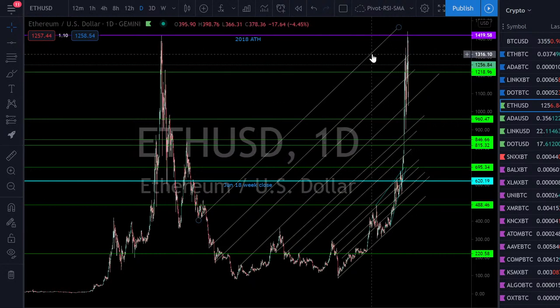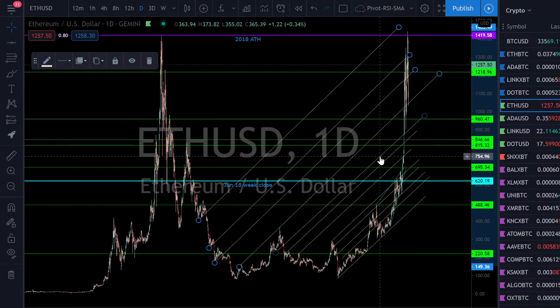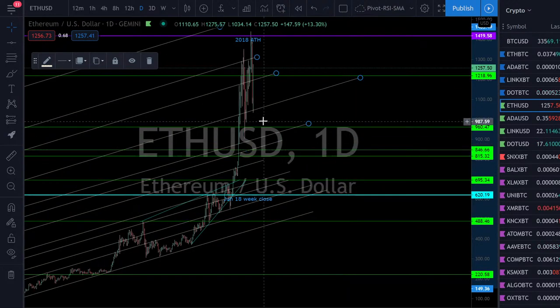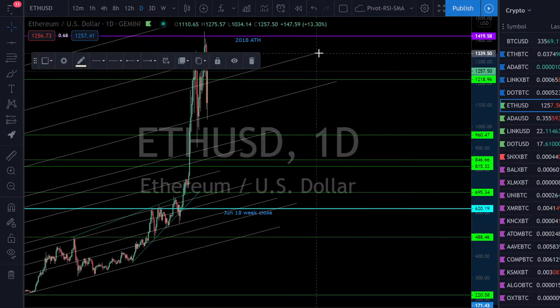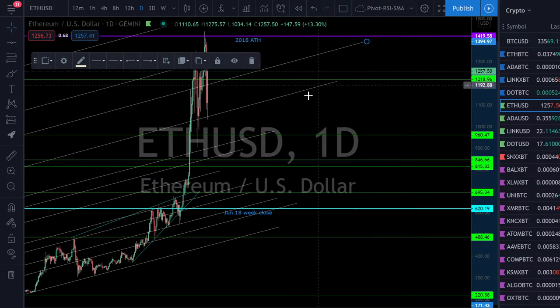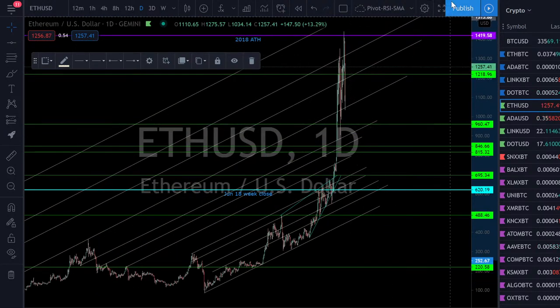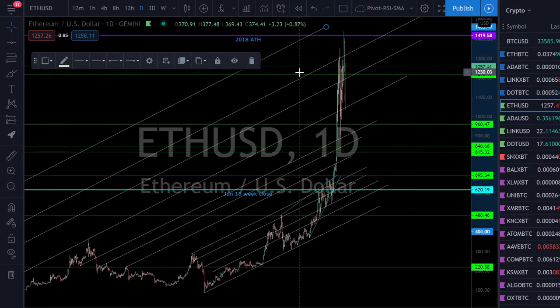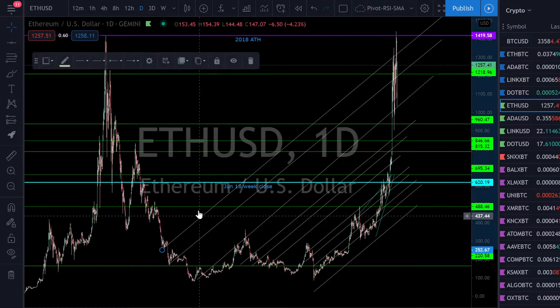I need to extend these out, so to make sure I get these all even, I'm going to grab a couple of these lines. I'm going to find my anchor point. My anchor point is the top of that wick right there, and I'm going to draw these all out. Oh, that's not going to work, is it? Oh, well. Get the idea. I'm going to delete this one and drop, and then clone this trend line right here.